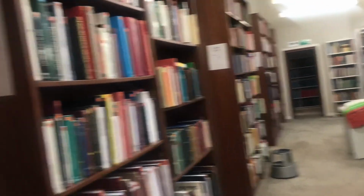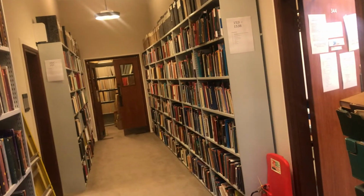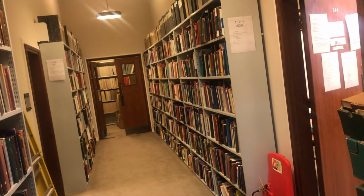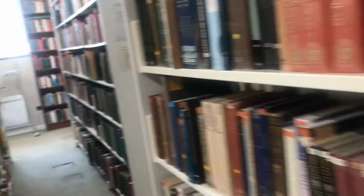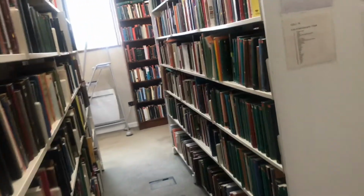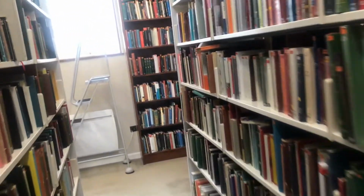There is also a small area at the end of the corridor which contains a collection of atlases and gazetteers and an ongoing series of volumes known as the Corpus Vasorum Antiquorum, CVA for short, covering collections of vases in museums around the world and arranged by country.